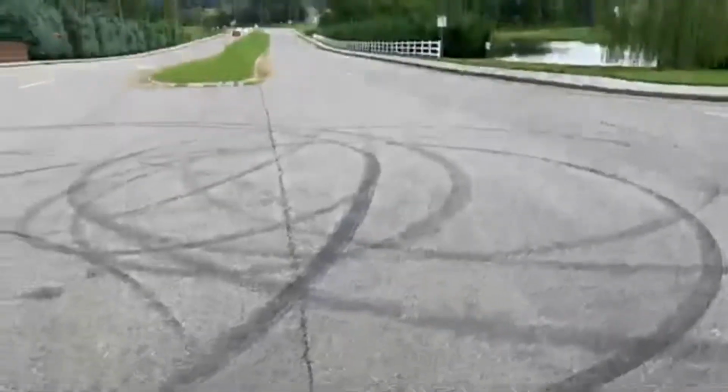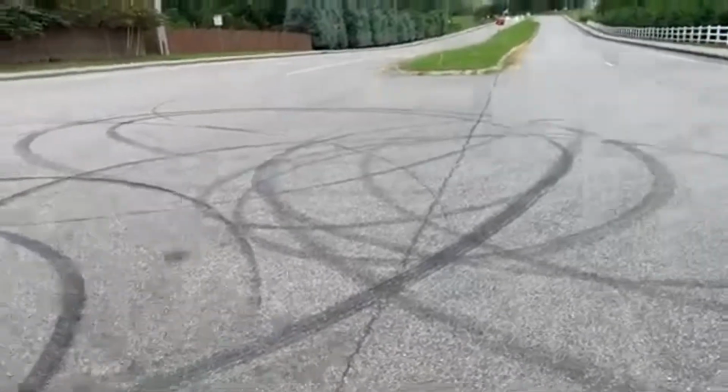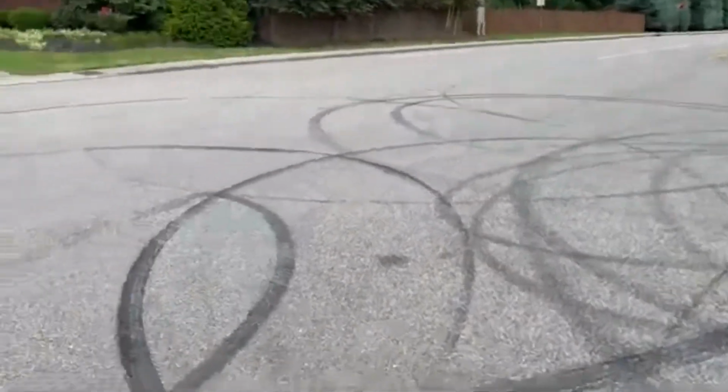This is right near my house. People come out here, just do burnouts and do street races down the street. It's pretty sweet. My wife and the neighbors hate it, but I like it.